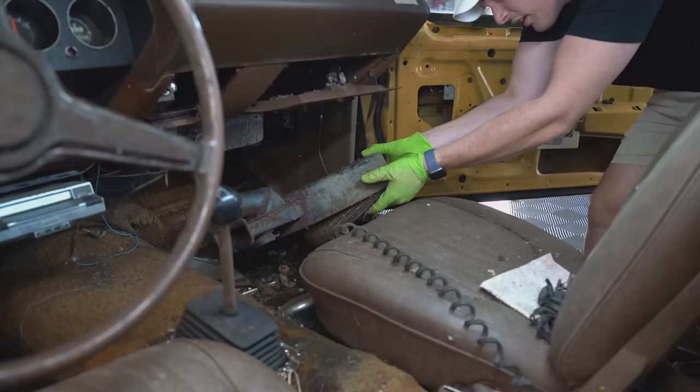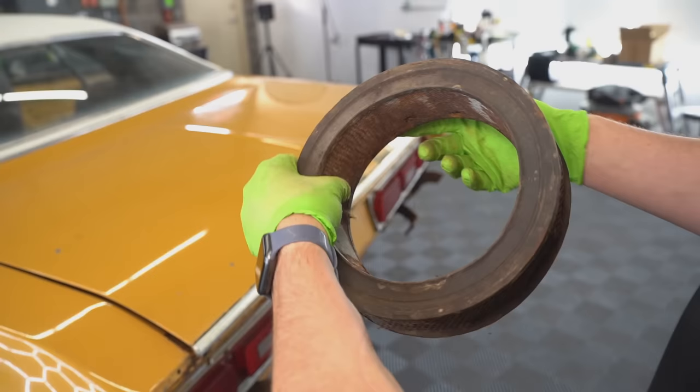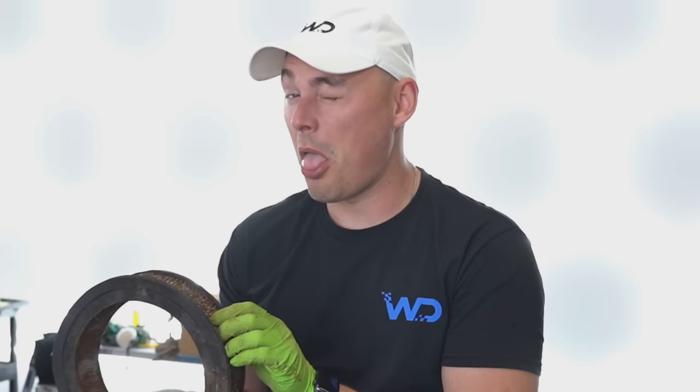I just pulled this filter from outside the car, and I've never seen a filter in such bad shape. And I think this one probably has seen better days.